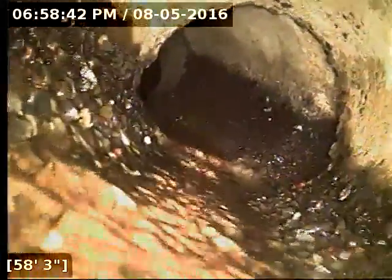I've got a joint like this one here that's somewhat offset. It's hard to say if that's allowing water to escape the line there or not. It's definitely flowing beyond it, because we've got water flow all the way to the end here. But it is possible that is open to the ground. Everything's still flowing past it just fine.